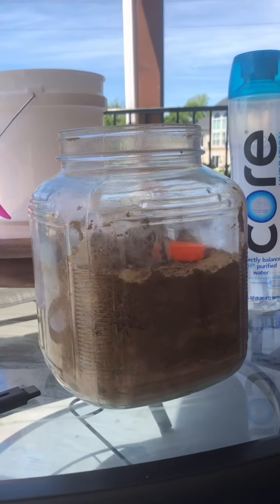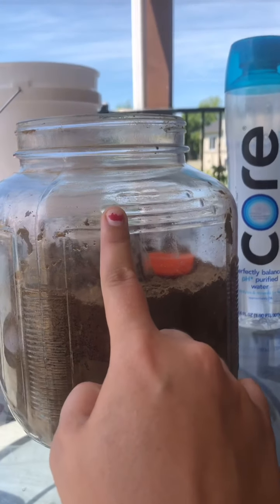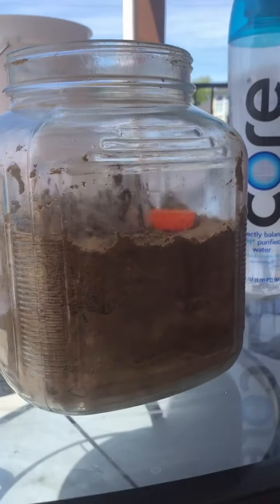Okay, so as we discussed, I only filled it to about this area right here instead of right here like I did last time, so I have more visibility.